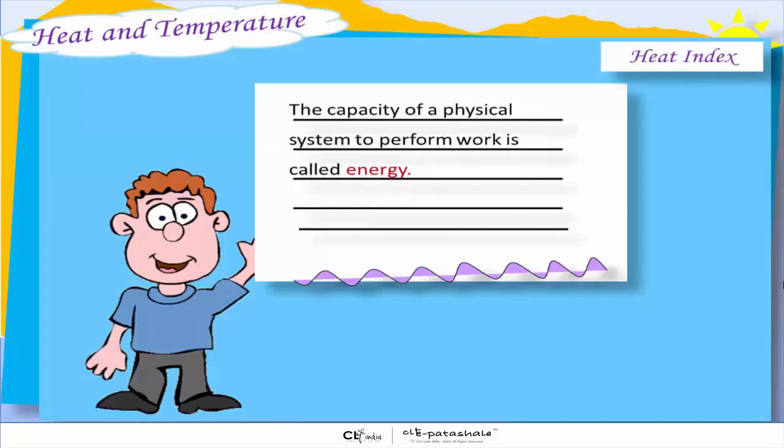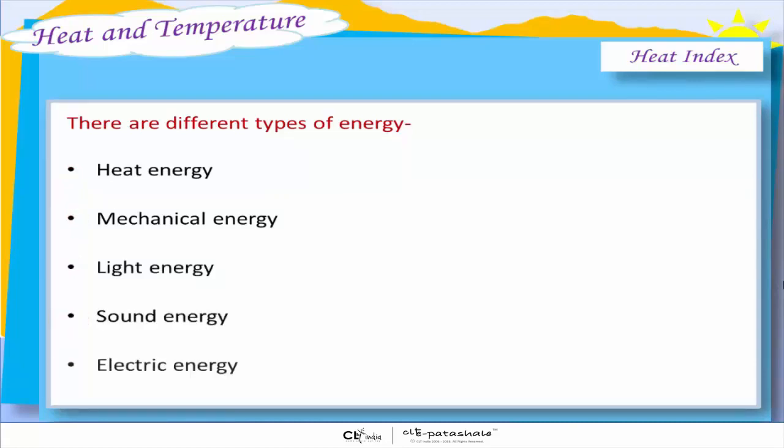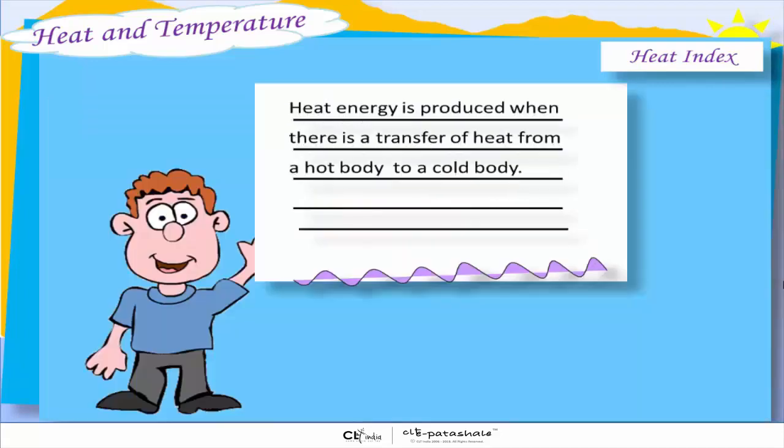The capacity of a physical system to perform work is called energy. There are different types of energy: heat energy, mechanical energy, light energy, sound energy, electric energy. Heat energy is produced when there is a transfer of heat from a hot body to a cold body.